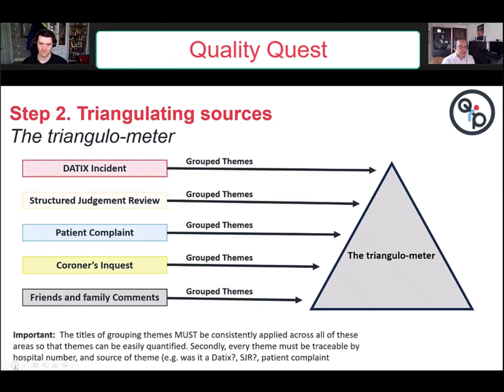Now, it might surprise you to know that incident reporting frameworks, in terms of who manages them in the background, are mostly clinical governance facilitators, often from a nursing background, or nurses themselves. Doctors don't tend to get involved, and nor does any other wider clinical group particularly. Then structured judgment reviews, which is the qualitative response to a death that we sometimes do. Say, for example, if there was a concern or worry about a death, that's often done by doctors. Patient complaints, again, a huge source of information, done by patient experience teams. Coroner's inquests, that goes external and the coroner gives a report back. And then friends and family comments, again, patient experience manage those as well. So it does vary depending on where we are.